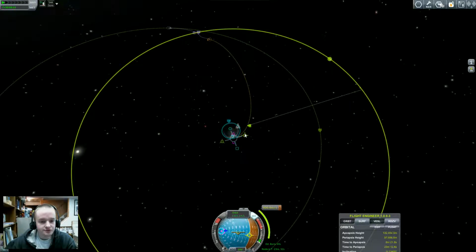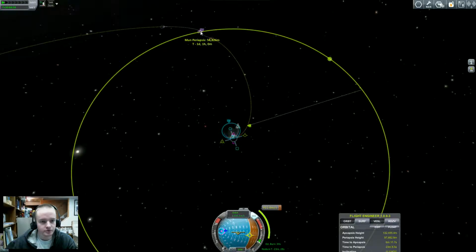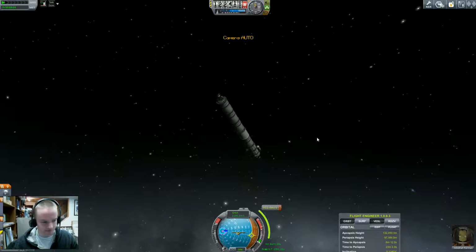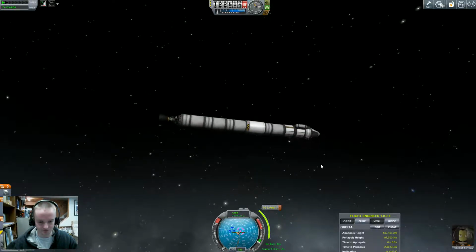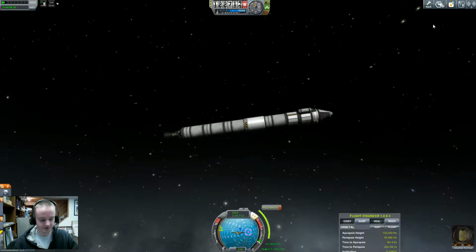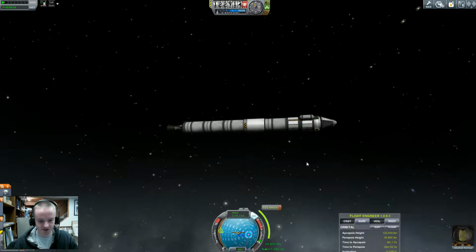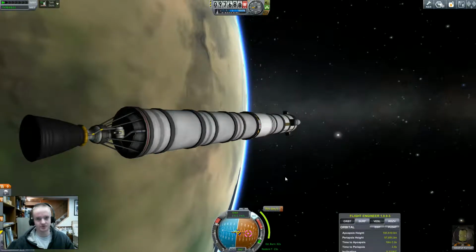So I'm just going to start fiddling around with this maneuver node and see if I can get that any closer. Ooh, 56. I'm just going to do this burn. I'm just going to let it be, and I can just do adjustments. I have plenty of fuel, and I can afford to just kind of spend a little bit of extra fuel to get it just how I want it. I'm going to throttle up. Full power to the engines.